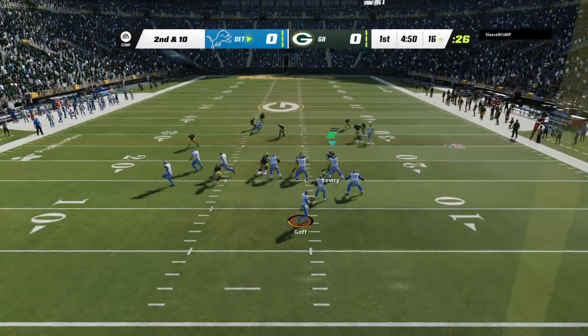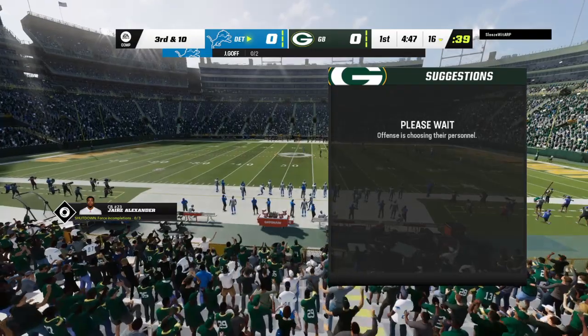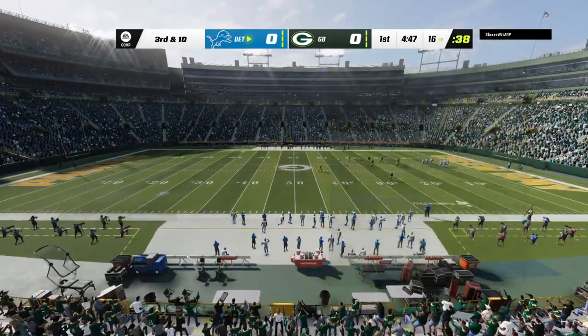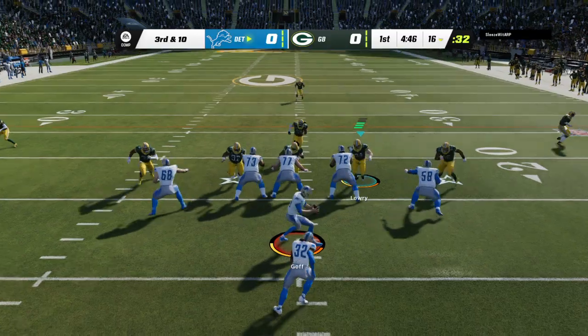Play action. It's Goff. And this one taken in on the right sideline, but not in the field of play. They say it's incomplete. The throw led him a little too far. It brings up third down. So two incompletions have led him to an early third and 10.